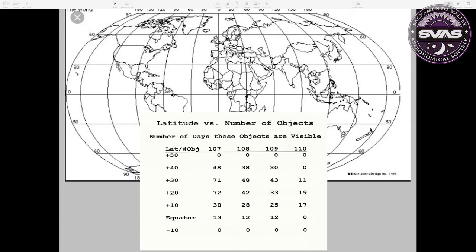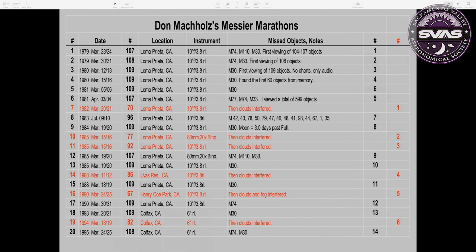I got 109 once from Colfax. I got 109 a lot of times from Colfax. That's at 39 degrees north. I've done a lot of Messier marathons, and I've started 61 of them, finished 46. The others were clouded out.